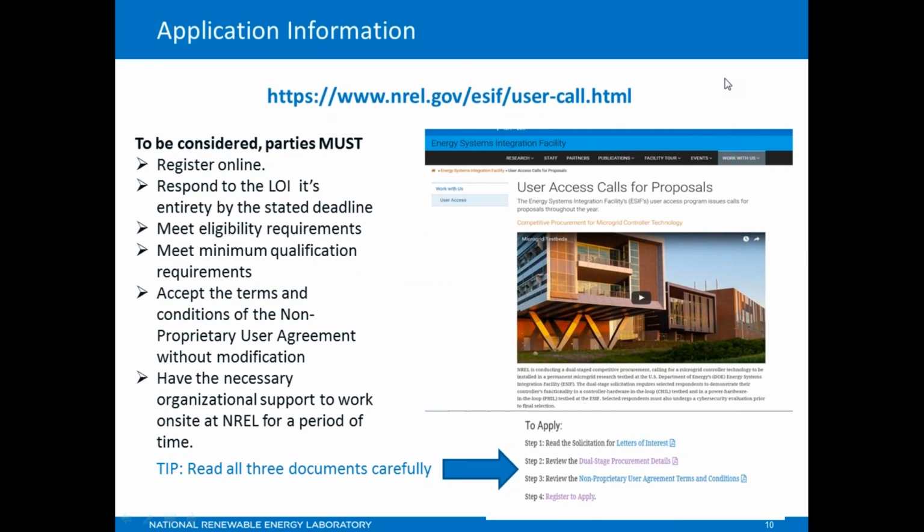So in both stages of this procurement, we will actually use the Banshee model together with PHIL. So they will always be working together with this big microgrid.